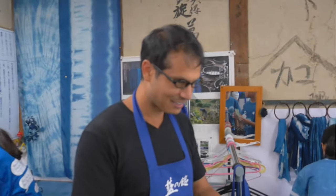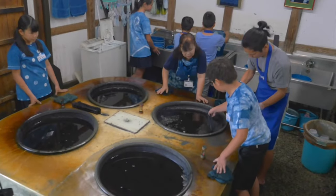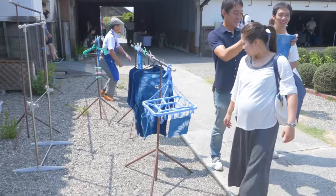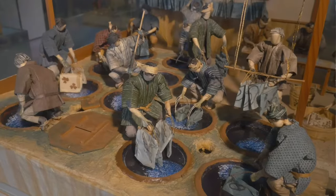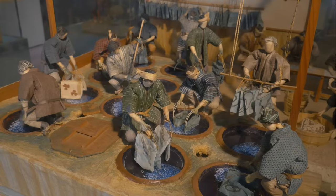Yeah, there I am. I'm hard at work. Those are sunglasses, by the way, if anyone's asking. And there's the process being done here, and the final results, drying in the wind. Looks almost like tie-dye. I guess you can do it for different styles. This is the historical way to do it, but it's a great way to turn old things new again.